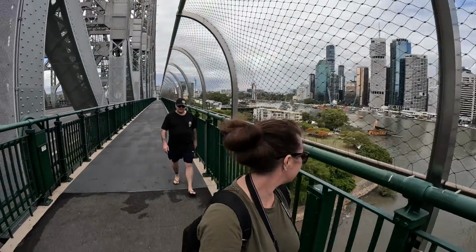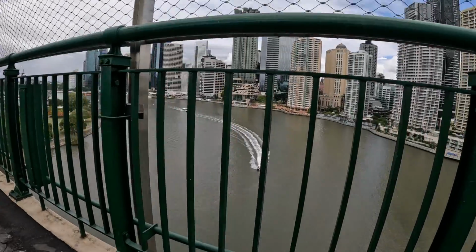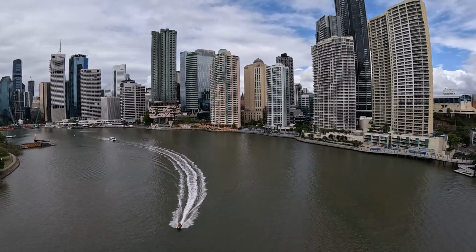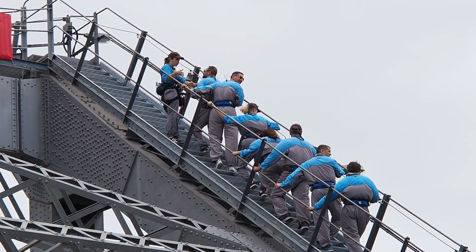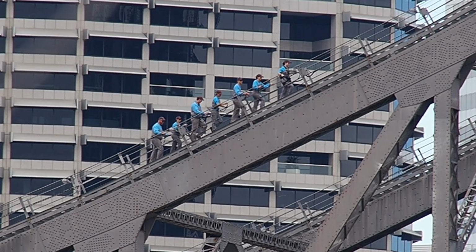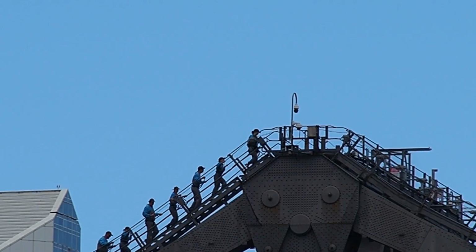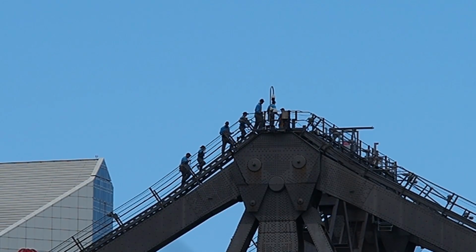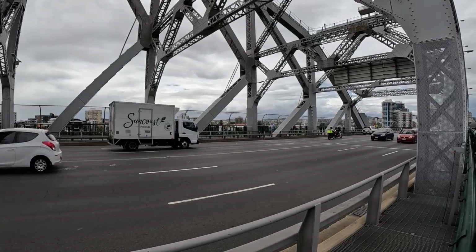Go the free option and use the pedestrian walkway, which stretches from Kangaroo Point to Fortitude Valley or the CBD areas. Or go for those higher views and join the climbing experience, much like the Sydney Harbour Bridge, for an unforgettable adventure. This iconic landmark carries an average of 97,000 vehicles each day and boasts 3 lanes of traffic in either direction, accompanied by shared pedestrian cycleways.